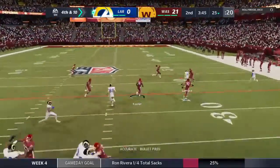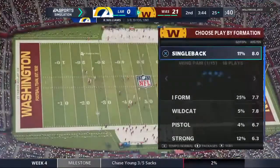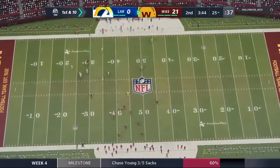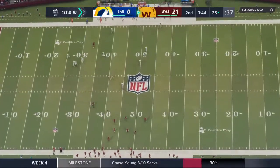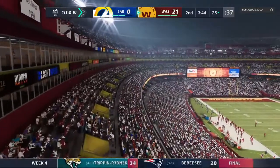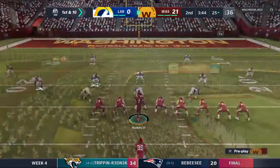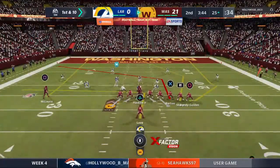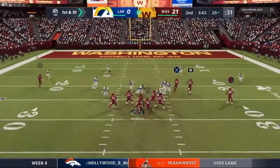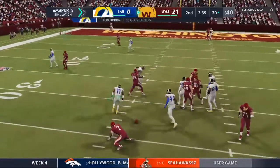And they're indeed going for it as they look to throw. And this is incomplete. Boy, a real head-scratcher there. Washington will take control of the football in great field position. Turnover on downs. They're coming out with a jumbo package to start the drive. Now it's Haskins. Rush coming, and he's taken down.